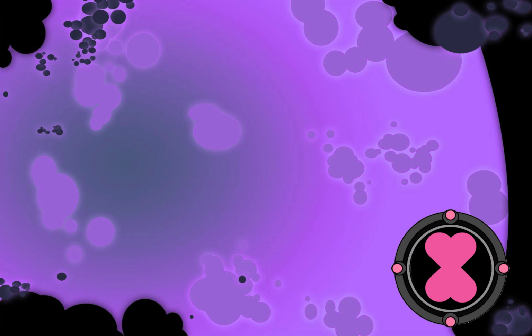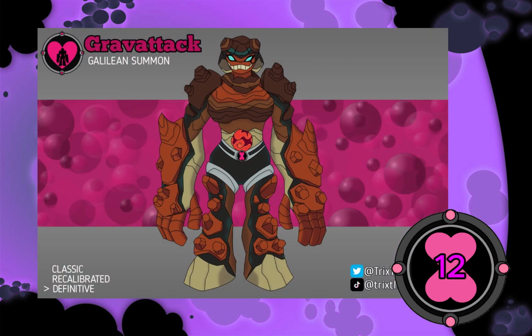Now going on to the Omniverse aliens, we're going to be talking about Gravattack, and I really like her design. Of course, she has the shorts, just like Gravattack. The big arms are weird, but they look fine with her. All the proportions from Gravattack turning into a more humanoid, feminine design, I think this works incredibly well.